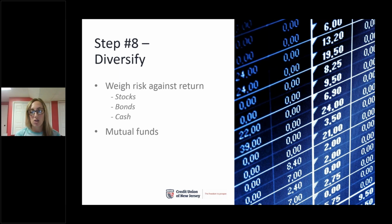So stocks are shares of stock. They represent ownership or interest in a company. You buy shares with the assumption they're going to increase in value, and then you can sell them eventually at a higher price. Bonds are a loan to a company or a government. You buy them for a promised rate of return. And then cash equivalents are very low risk investments such as CDs and treasury bills.